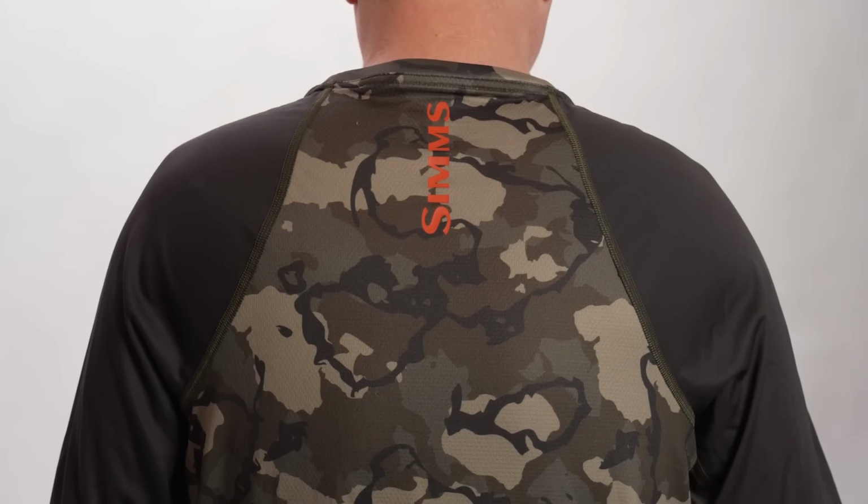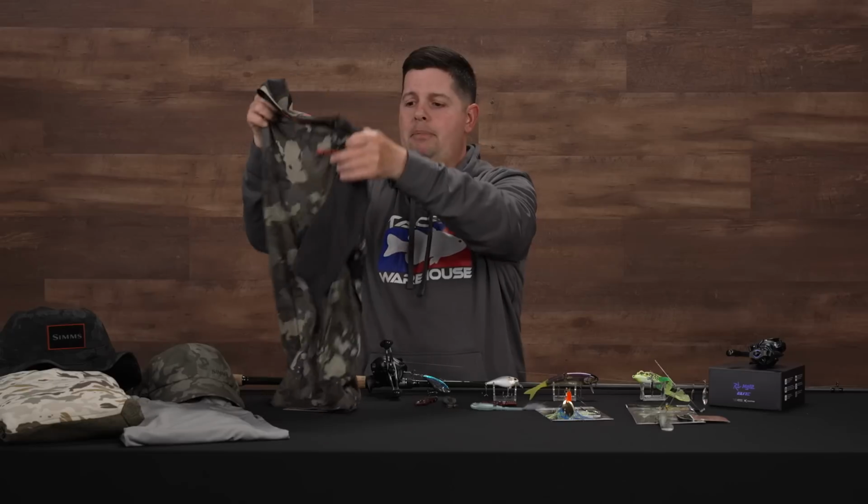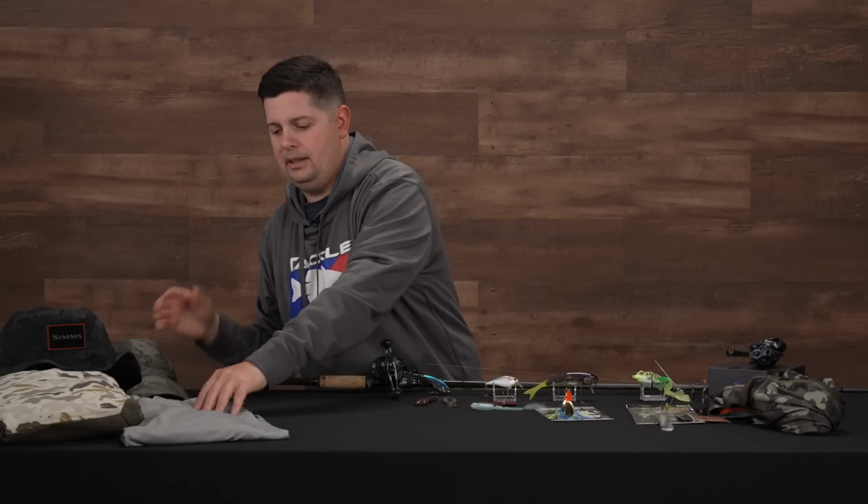On the back here, the material is perforated, so you get a lot of airflow. So we got it in this camo black pattern, we got it in a blue pattern as well. So if you're looking for just a t-shirt, but made out of that Solar Flex material, Simms got you covered with that one.